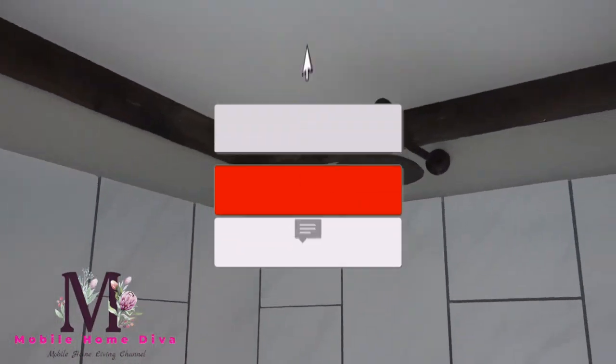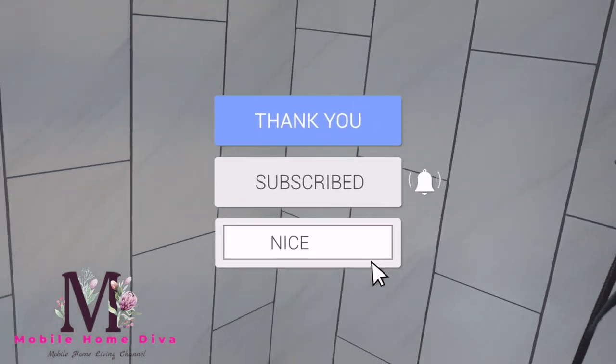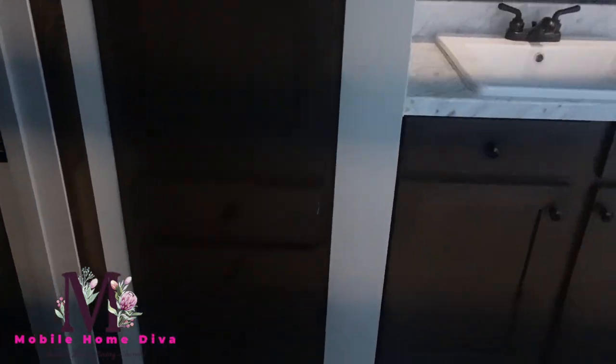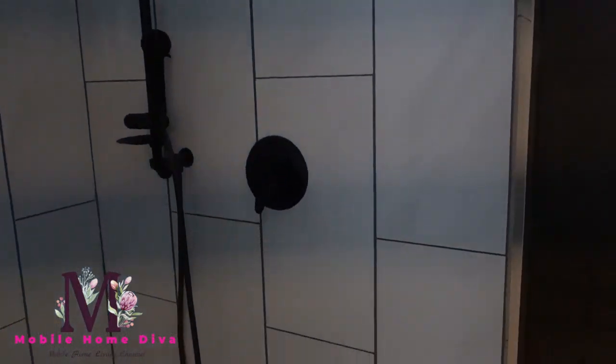So this is the shower, you guys. You got the rain shower head. Nice marble in there. You've got your toilet closet in there. Is the light on? No light in there. But you got your toilet closet in there. You have additional storage over here. And you can walk through to the other side of the shower.